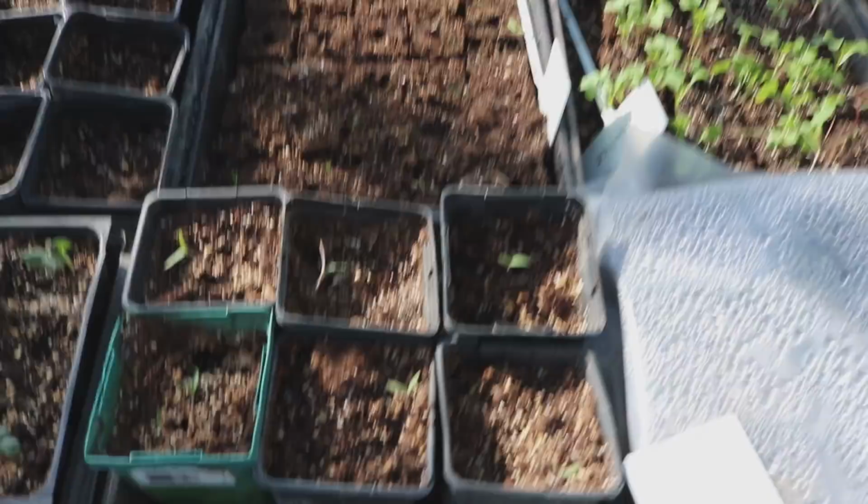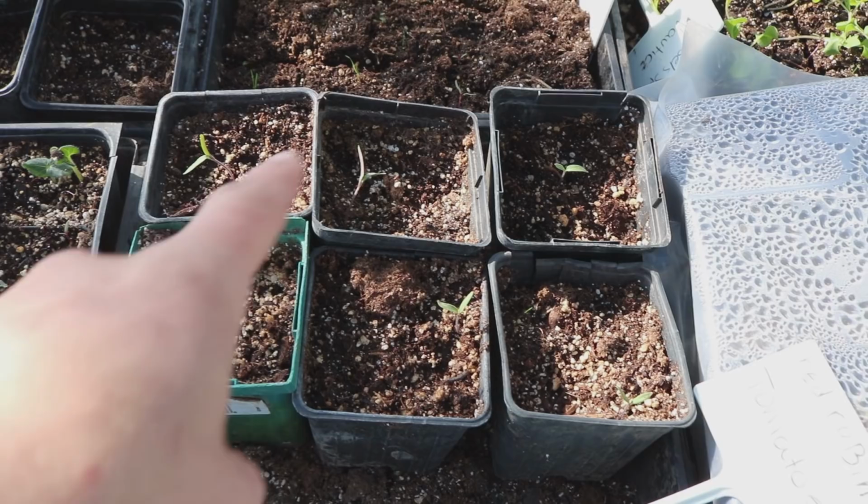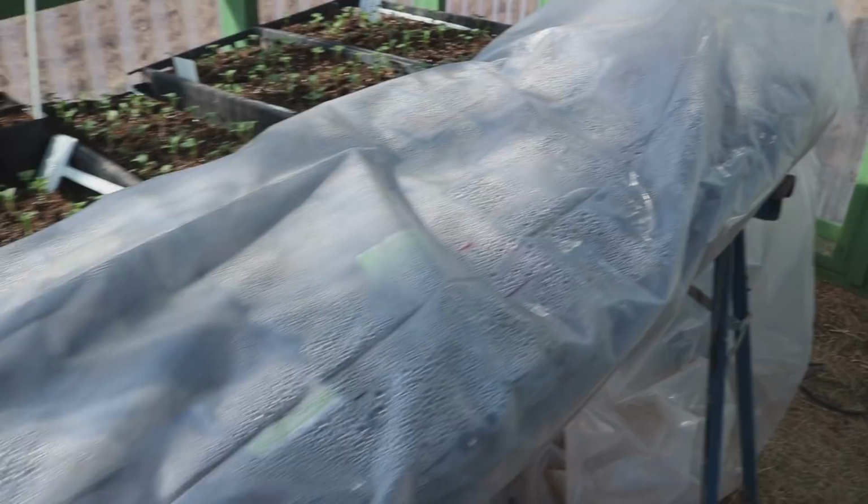So these are the tomato plants here. And I did bring them inside to get them germinating. It is toasty warm, and we're supposed to have really warm temperatures all week. So I'm gonna unwrap these.